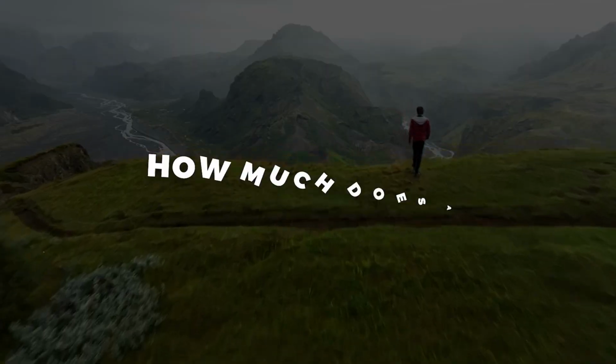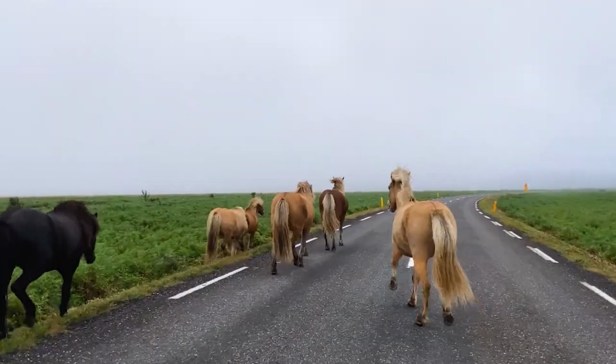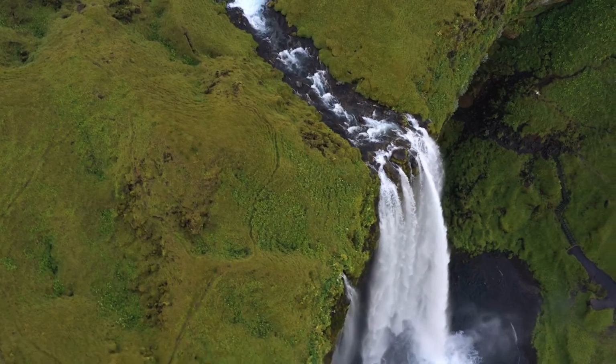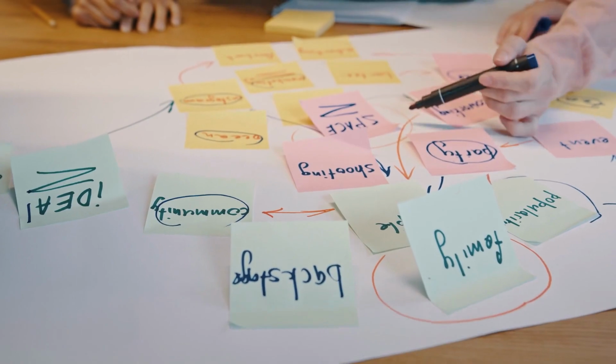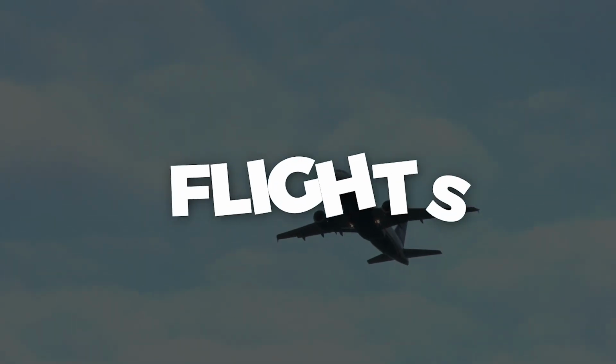Have you ever wondered how much does a trip to Iceland actually cost? Well, today we're going to embark on a journey of discovery as we break down the true expenses of a trip to Iceland. Iceland, with its otherworldly landscapes and natural wonders, is really a dream destination. But before you pack your bags, let's dive into the details and find out what it takes to explore this enchanting country. First off, our flights to Iceland.